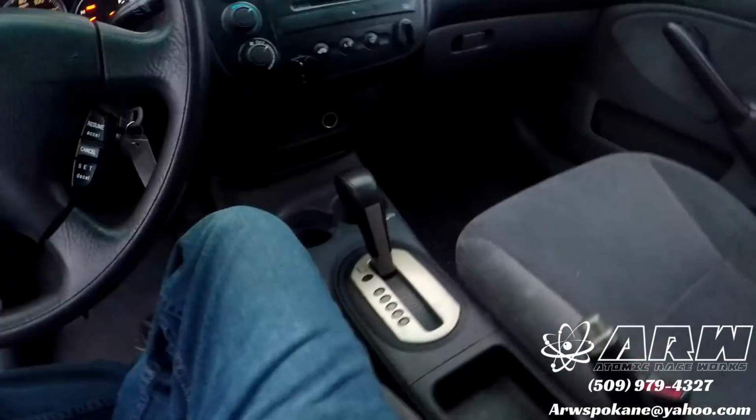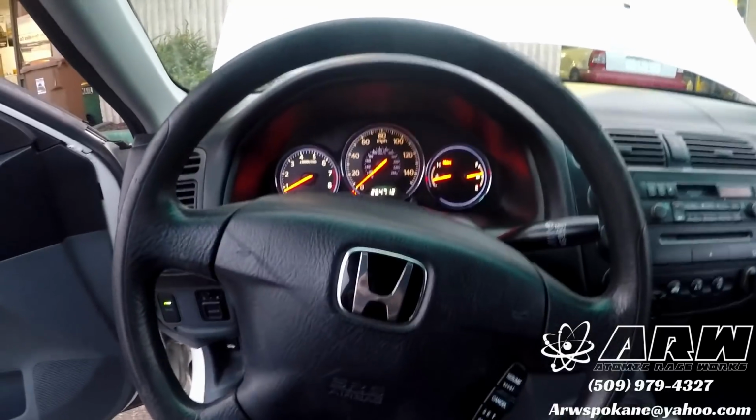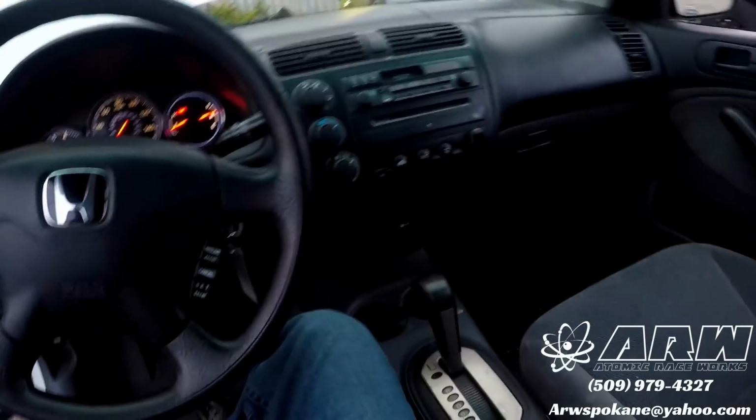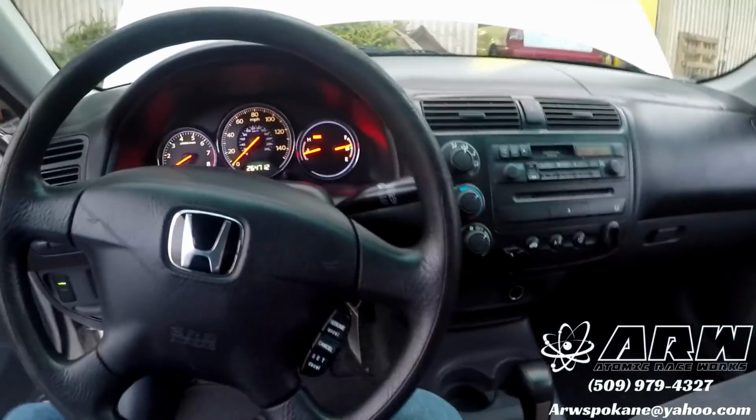So this is our $300 car. This is what we got for 300 bucks. Well, and 100 bucks in gas. We drove to Montana to get it. So this is what you get for 400 bucks in Montana apparently. So kind of keep your eye open for cars in Montana.